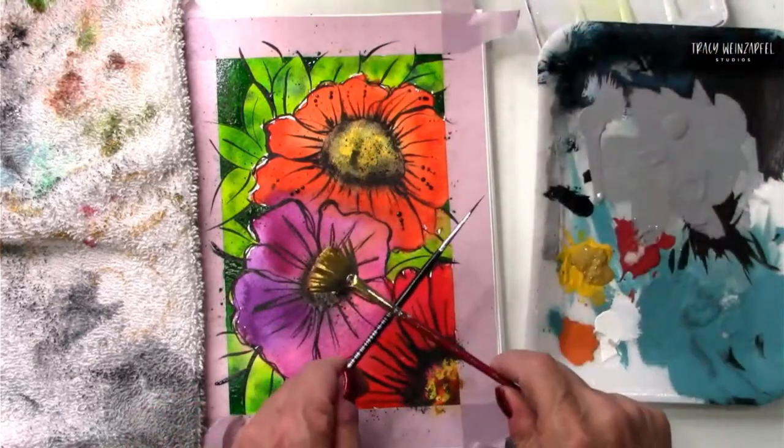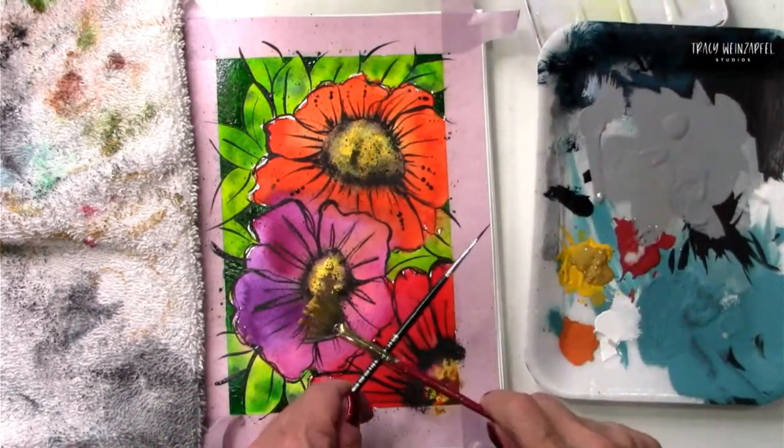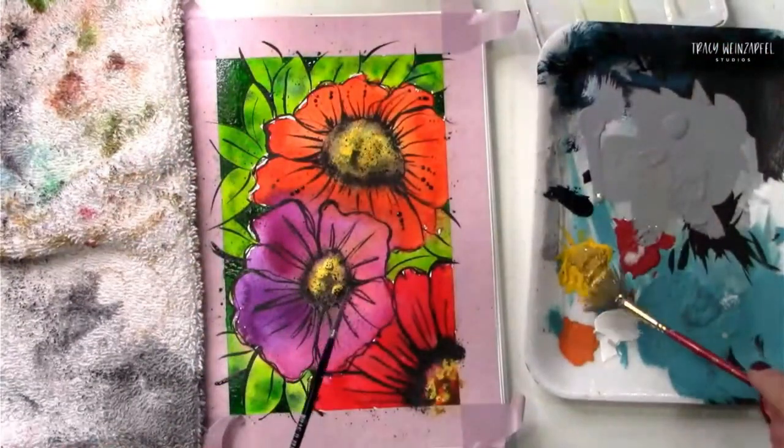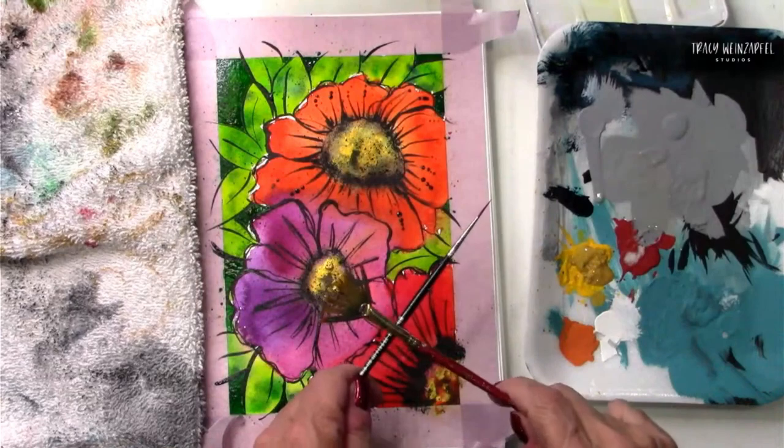And now I'm like, okay, I'm taking the gold because I had some left and I figured that would be pretty, but I can't get it to move, so hold on. I don't know. So I can do it now.